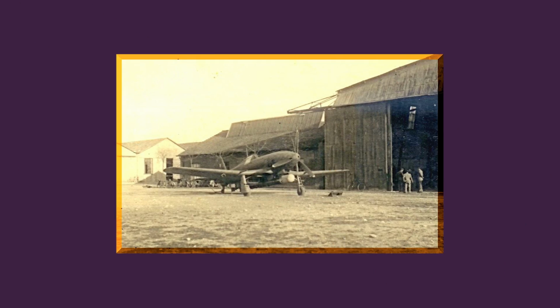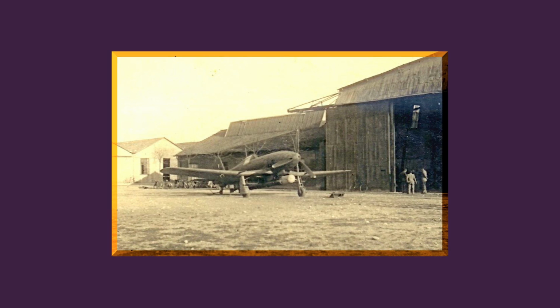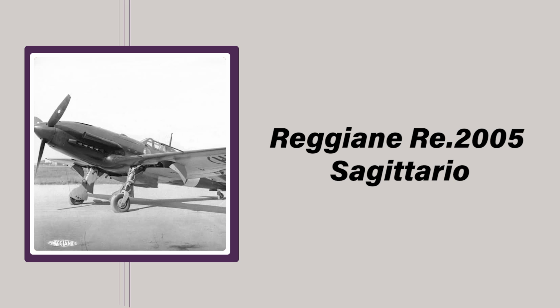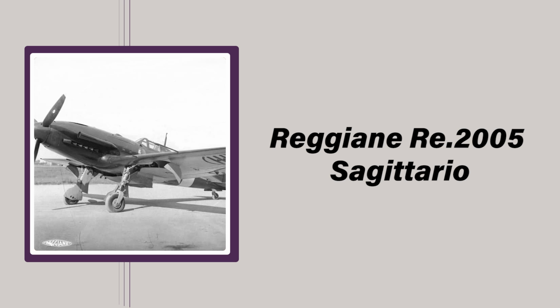The first prototype flew at the end of April in 1942 and immediately solidified itself as an aircraft with great promise. Thrust into trials against other promising Italian fighters like the Macchi C-205V Veltro and Reggiani RE-2005 Sagittario, which were collectively referred to as Series 5 aircraft, each shared the same licensed-built Daimler engine.